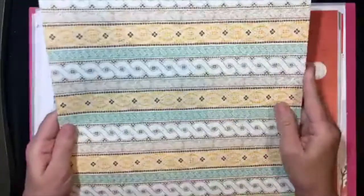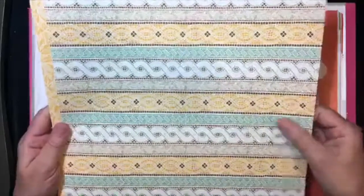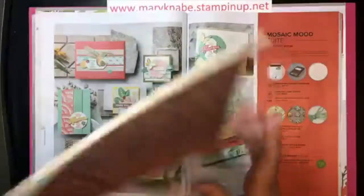And then the reverse side does not have the raised embossing, but it does have beautiful colors and beautiful patterns, similar to that other one. They've repeated the overall images, but just used them in several different ways.